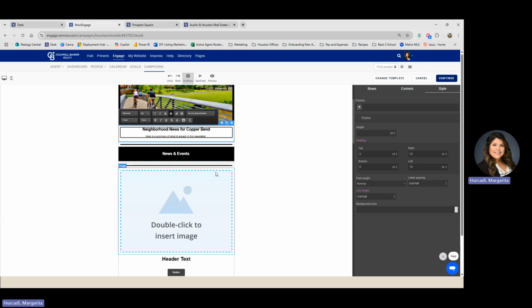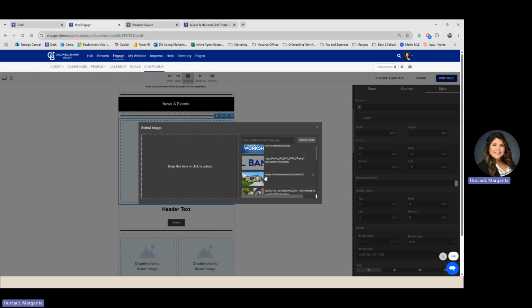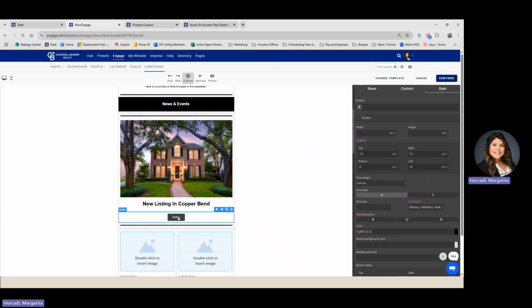News and events. Here you can highlight a new listing that you have. Let's see, here's a picture of a listing. New listing in Copper Bend. And then this button can be edited. So I'm going to double click it, highlight the text, and put View Details here.